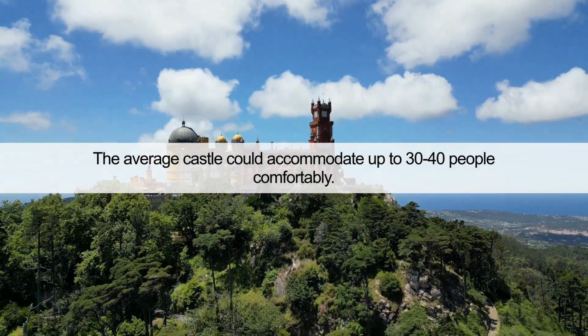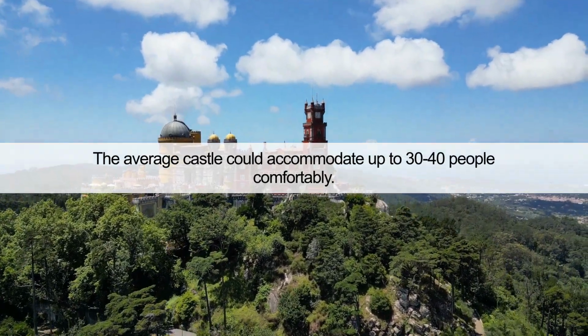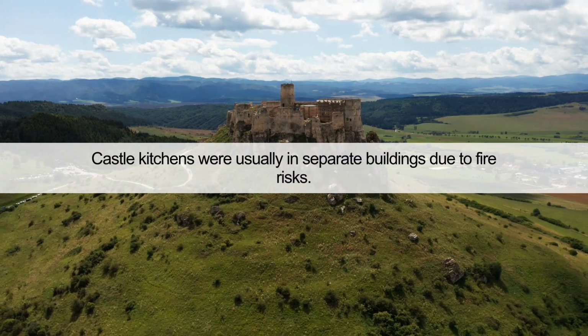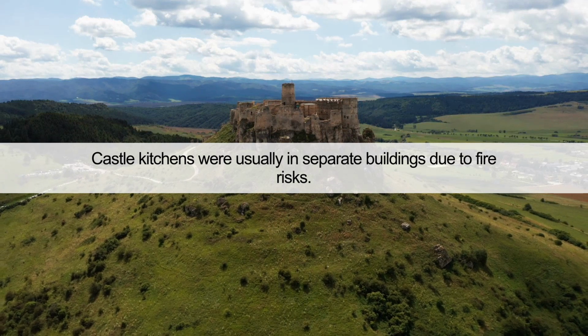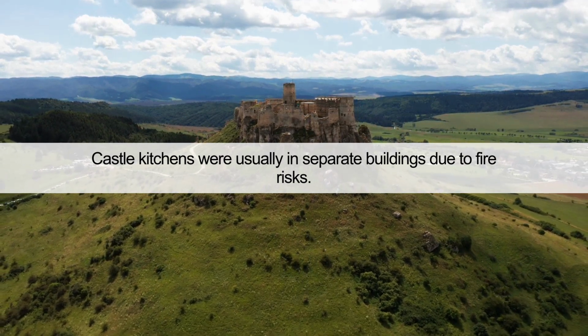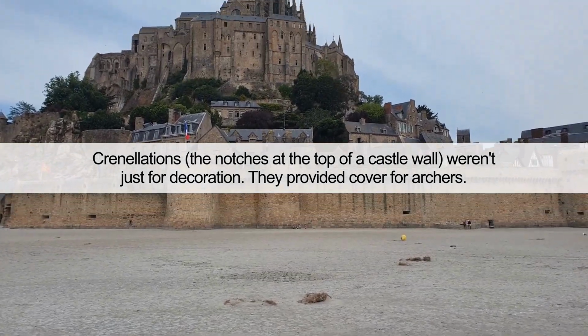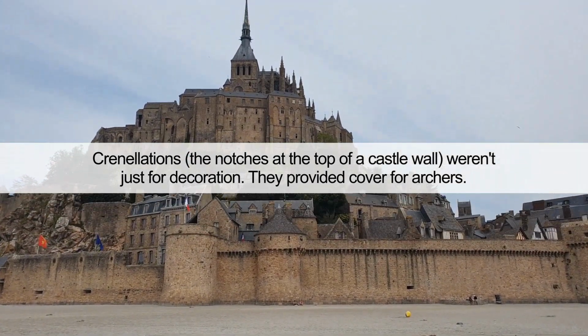The average castle could accommodate up to 30 to 40 people comfortably. Castle kitchens were usually in separate buildings due to fire risks. Crenellations, the notches at the top of a castle wall, weren't just for decoration. They provided cover for archers.